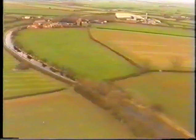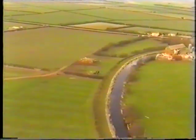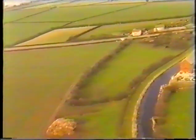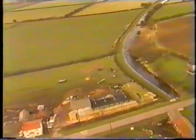Today there are a number of small feeder streams that discharge directly into the canal, but the main water supply for a restored canal will almost certainly have to come from the reservoirs. We pass another farm bridge and then come up to the road from Colston Bassett to Harby, after which is another farm bridge.